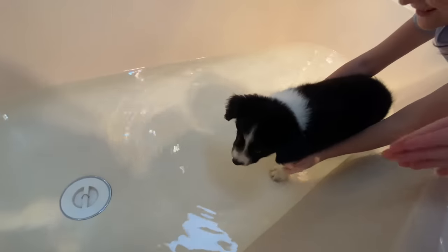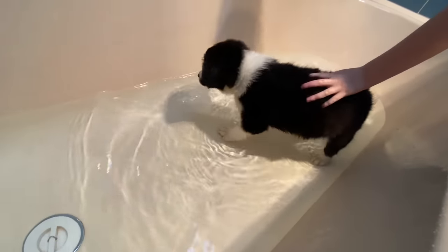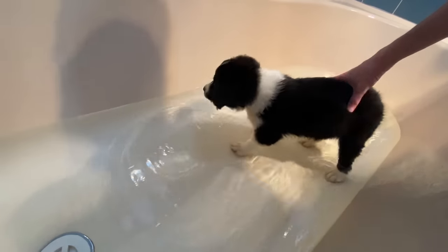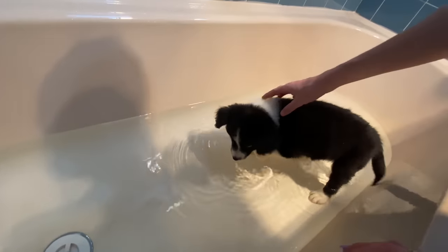Ooh, he's going to drink it. That's so cute. You're going to drink it, Pingu. Ooh, I wonder if he'll like the beach. We might have to take him to the beach one time, hey? I want to take him on the beach. Can we put in the shampoo now? Yeah, well, we need to wet him a little bit first.